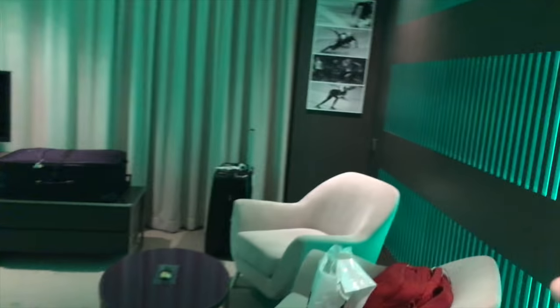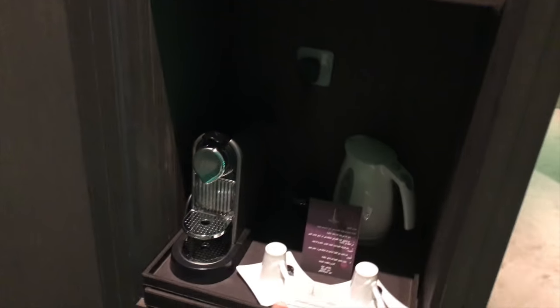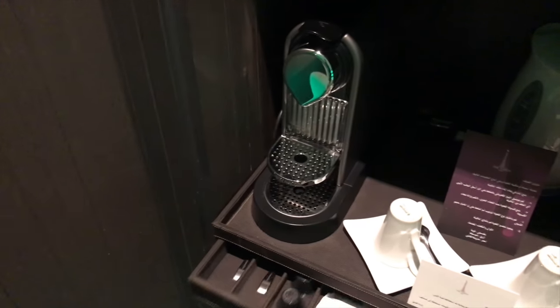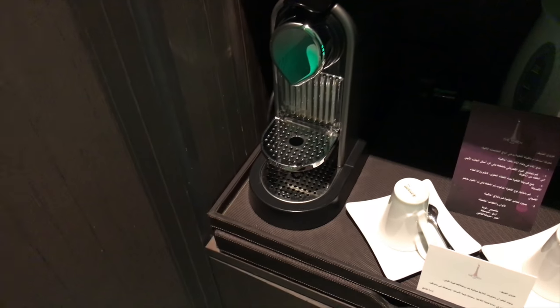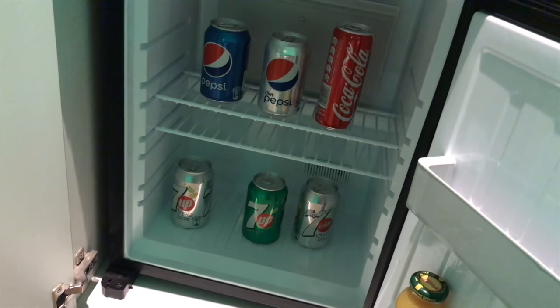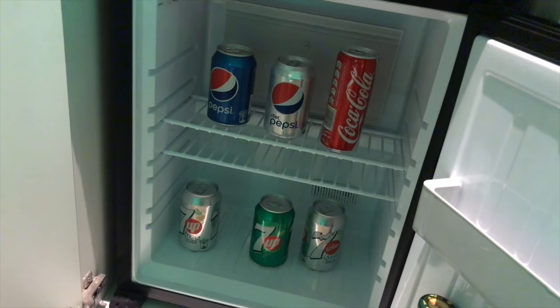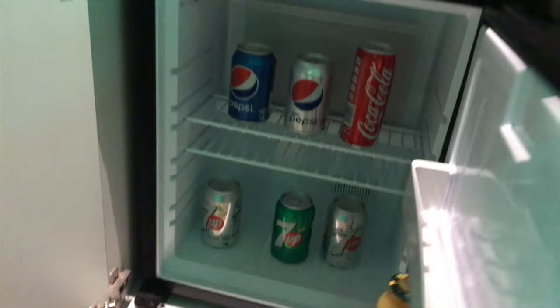Right here you see all the light is green, but you can change the color if you want. Right here we have an espresso machine. We have coffee, tea. We have the mini bar. This is all included. You can drink. If they have to replace, then you have to pay. But whatever is here, I can drink, is included in the room.